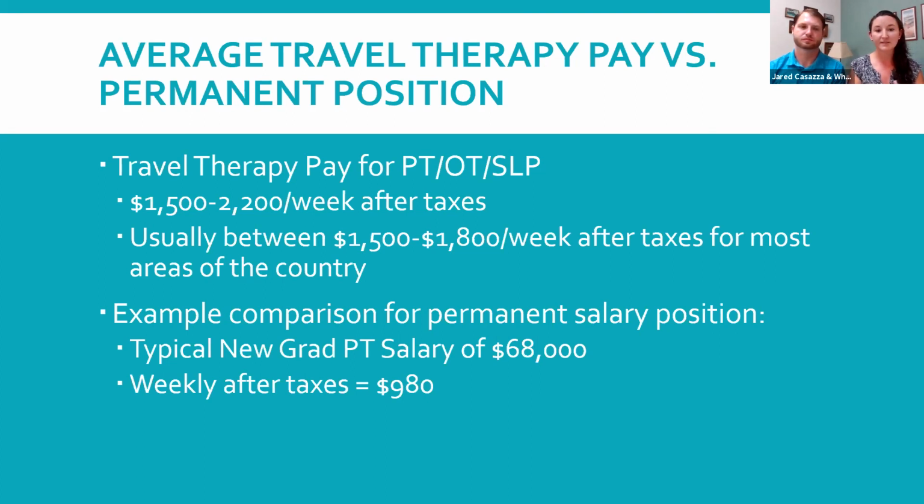So for comparison's sake here, because it's kind of hard to compare travel therapy pay to salary pay. A lot of you guys who may be considering salary jobs, maybe you're hearing annual salary numbers thrown around. So a typical new grad PT salary could be somewhere around, let's say, $68,000 or $70,000 a year, especially on the East Coast and kind of in the middle of the country. So if we wanted to break that down into a weekly take-home number, the same way we break it down for travel therapy, that salary of $68,000 would be roughly $980 a week after taxes.